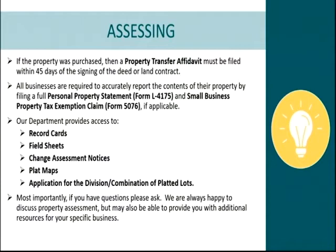So other documents that you may come to find that we can offer you, record cards, field sheets, which have a historical sketch of the building. We also can offer you an application if you want to do a lot split or combination. We do have the plat maps, which you can certainly review. We're happy to show you what that legal description of your property actually means. And every year you do get to receive one of those confusing change assessment notices that say this is not a tax bill at the top. That just lets you know what those taxes are going to be for the upcoming year. So you can come and yell at evil Bob too.